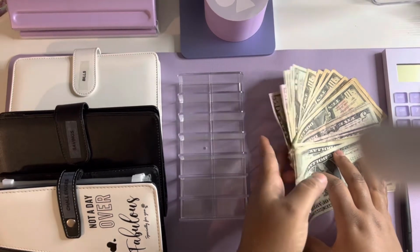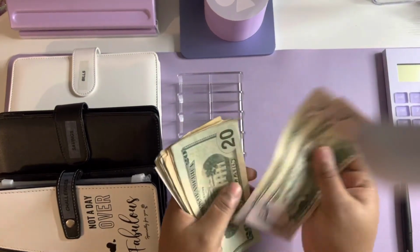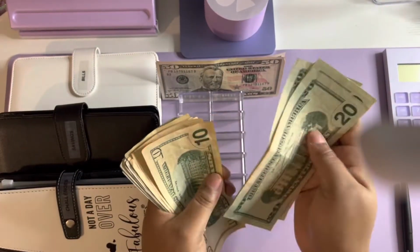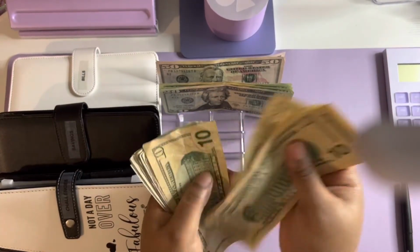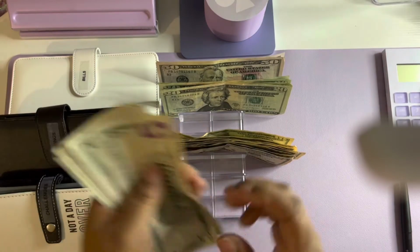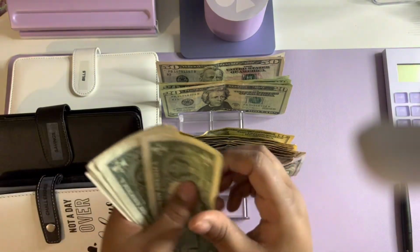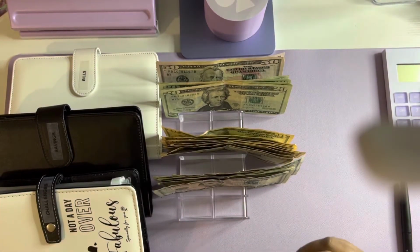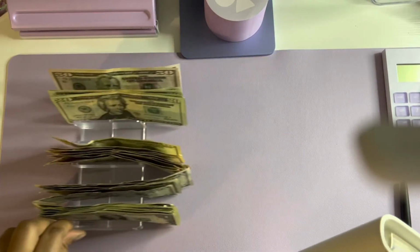I'm going to go ahead and start and count the money. So we have 50, 100, 20, 40, 60, 80, 90, 200, 210, 20, 30, 40, 50, 60, 70. Move these over a little bit. 275, 280, 285, 290, 295, 300. 1, 2, 3, 4, 5, 6, 7, 8, 9, and $10. So let me go ahead and move these out of the way. I'll move the money over here a little bit.